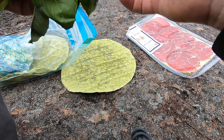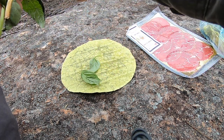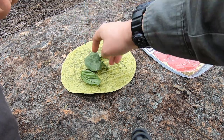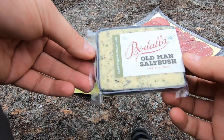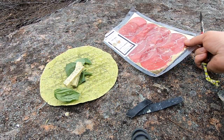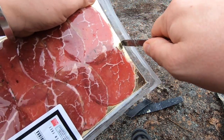All right, so it's going to be some sort of wrap concoction for lunch. So I got some fresh basil, just for a bit of flavour and a bit of green. Got some saltbush cheese, a couple of decent chunks, and then I've got some awesome bresaola. So looking forward to this.